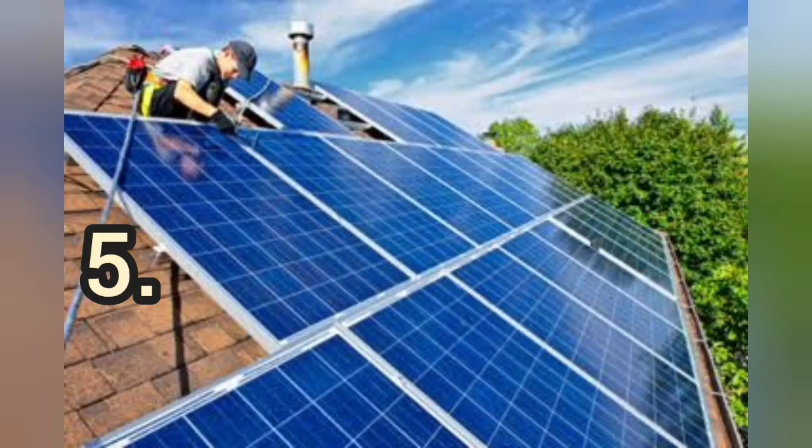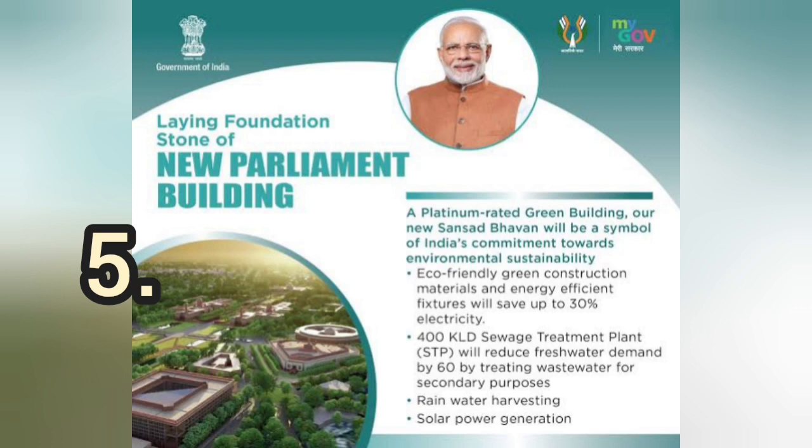Number 5. Built using green construction techniques, the new building is supposed to reduce electricity consumption by 30% compared to the old one. Rainwater harvesting and a water recycling system have been included. It has been designed to be more space efficient and meant to function for the next 150 years, according to the Union Ministry of Housing and Urban Affairs.